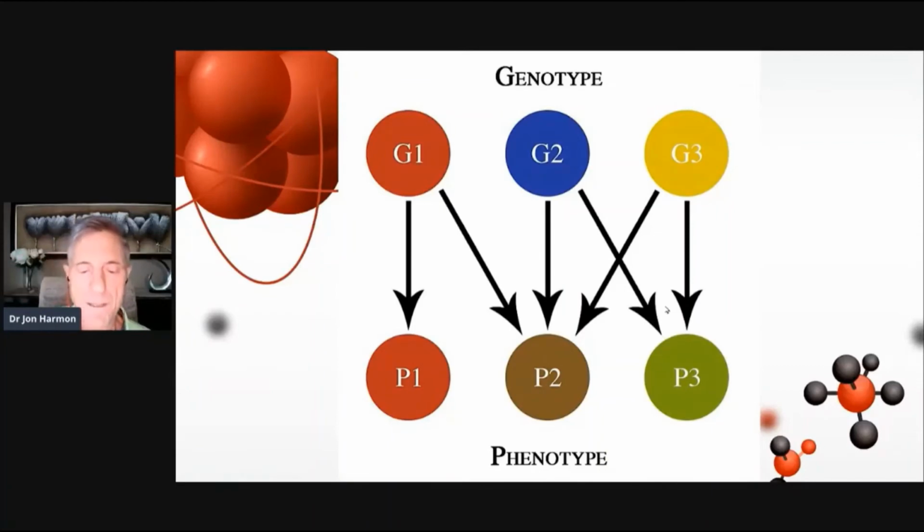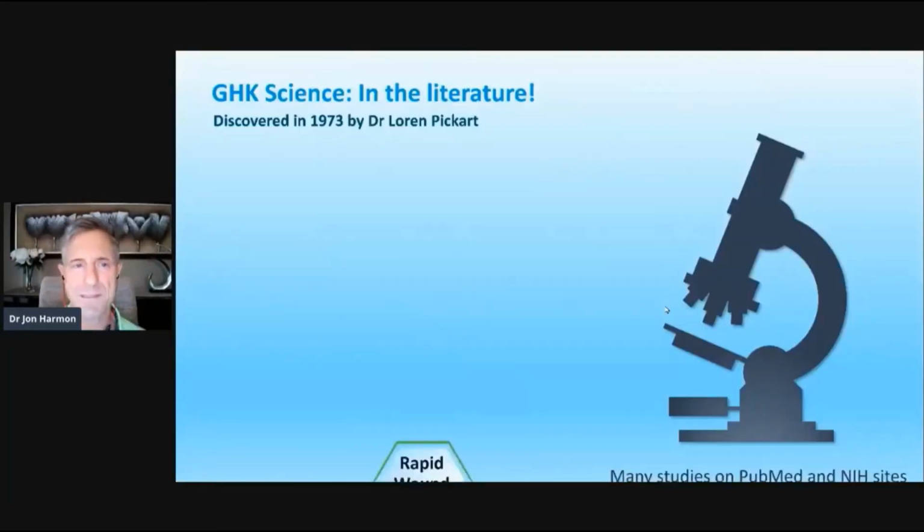It's important that all the genes are working, that all the genes are repaired. This is what the GHK copper peptide does. This is not something that LifeWave, the company that makes the patch, is saying. This is what the research on PubMed is saying about how it fixes the genes.